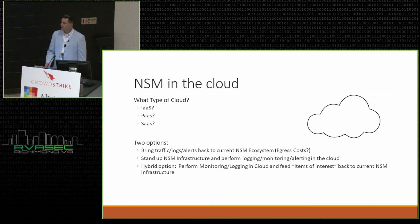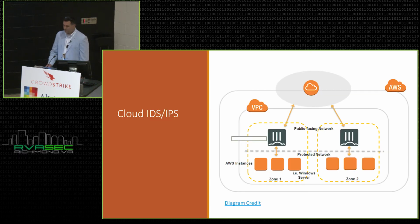So basically, no matter what, you have two options. You can bring your traffic logs and alerts all back, or you can just do NSM in the cloud, and maybe you want to just selectively take interesting things back to your own network. So here's another diagram that I'm not going to go over because I want to get through this, but please check it out when you get some time.